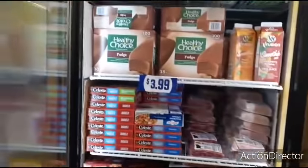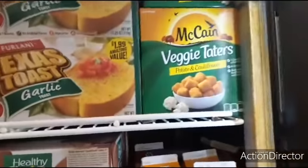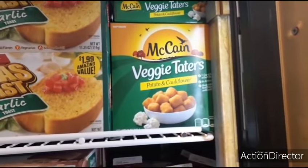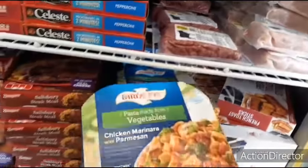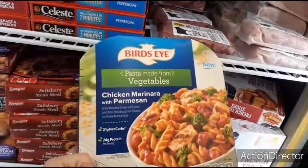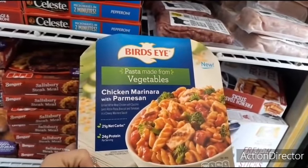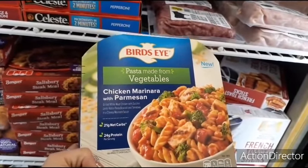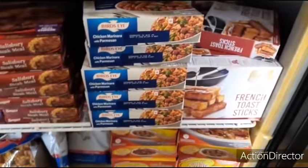We also have the chocolate fudge bars for $3.99. Ooh, a potato cauliflower. That looks like it's 99 cents. That's not a bad deal. They also have the chicken marinara, the pasta vegetable. That's not bad. Chicken marinara with parmesan, grilled white meat chicken with zucchini, lentil rotini pasta, broccoli and tomatoes, and cheesy. Oh, that's actually pretty good for 99 cents. So that's a good deal right there.